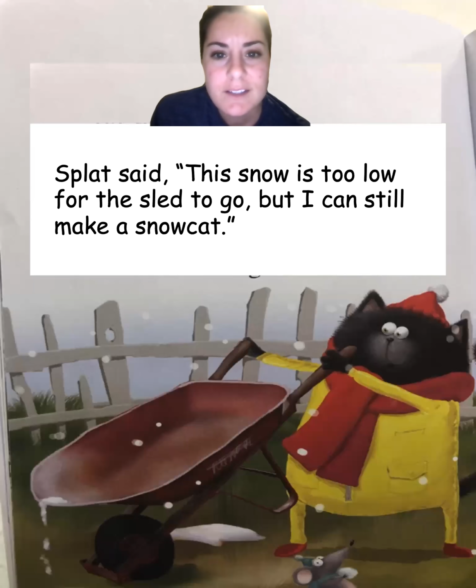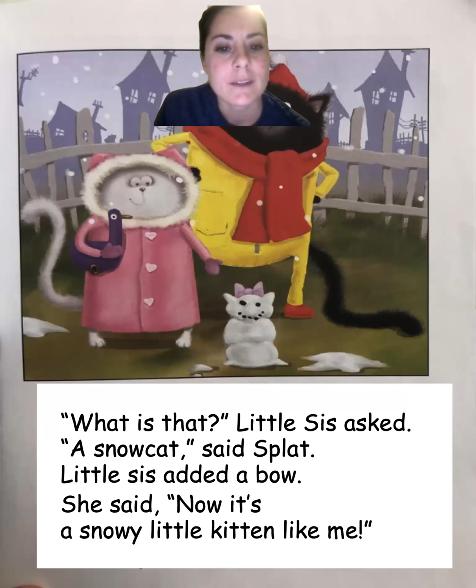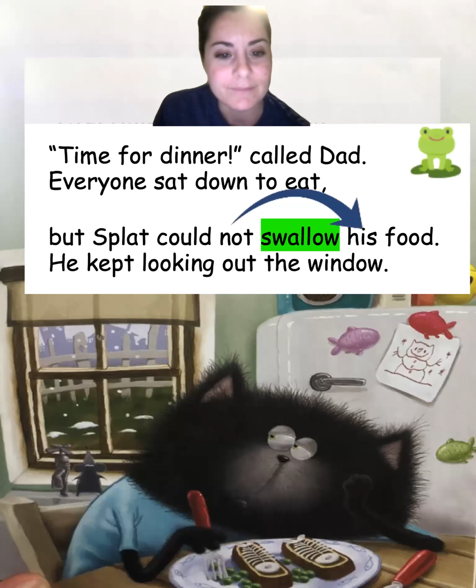Splat said, this snow is too low for the sled to go, but I can still make a snow cat. Remember, snow cat, because they're all cats, not a snowman or a snow woman. What is that? Little sis asked. A snow cat, said Splat. Little sis added a bow. Remember the OW says O, and I look at the picture. She said, now it's a snowy little kitten like me. Oh, it's kind of cute.